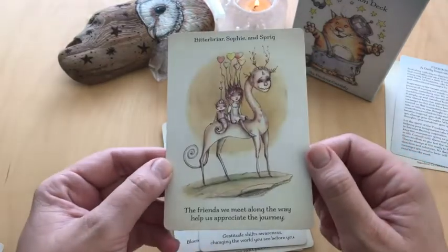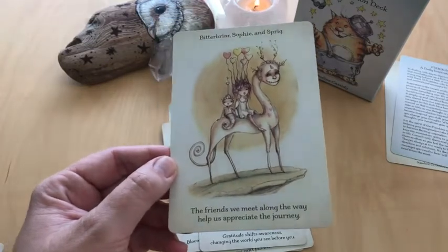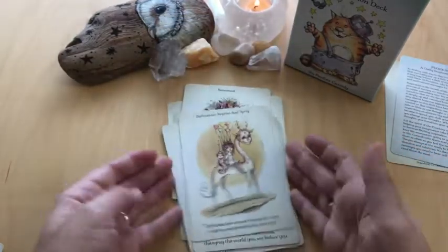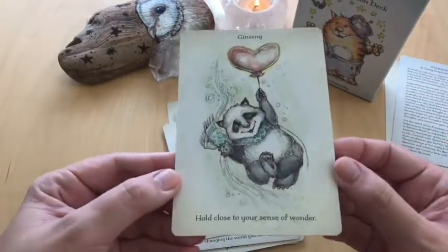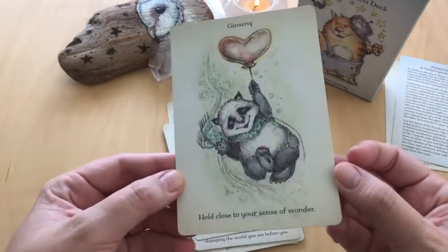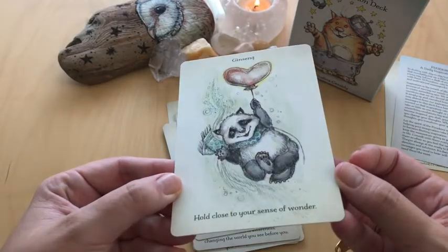Bitterbriar, Sophie and Sprig, the friends we meet along the way help us appreciate the journey. So obviously the colours are going to be a little bit brighter, they're well defined basically. So if this is coming through a little bit dark, it's just my lighting in here. Ginseng, hold close your sense of wonder. So cute.